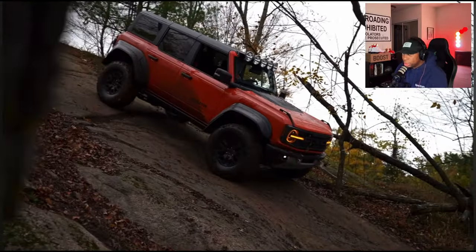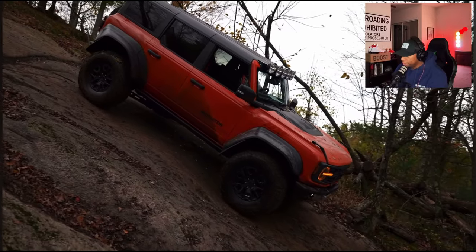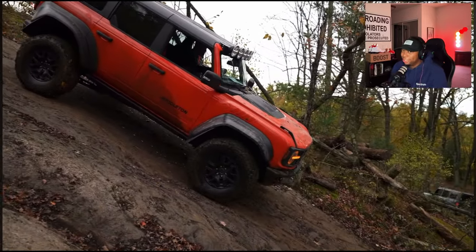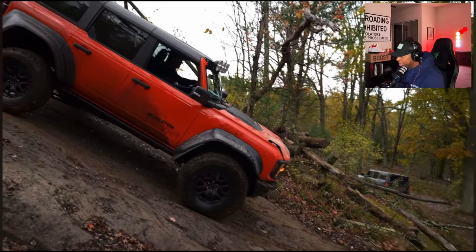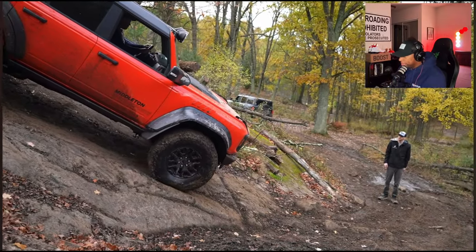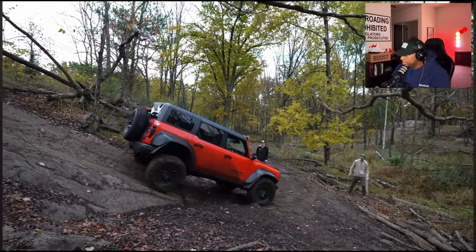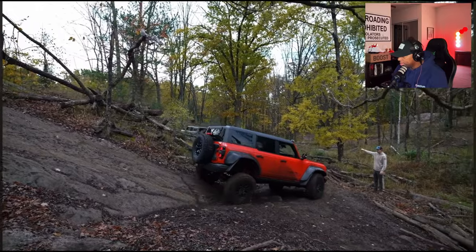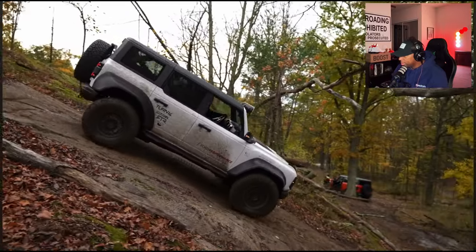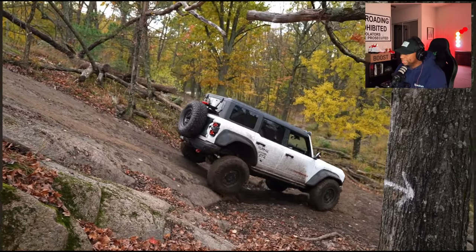The thing about the Raptor, I don't like the fender flares. They are entirely too big. Making all that noise, that thing overworked. Hey, he said, forget it, I'm out of here.